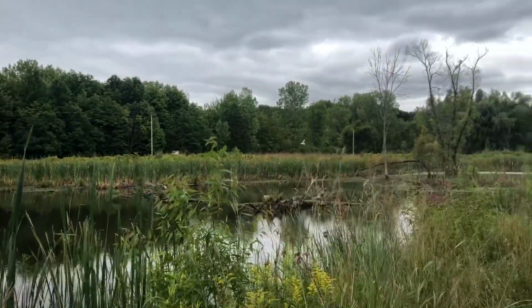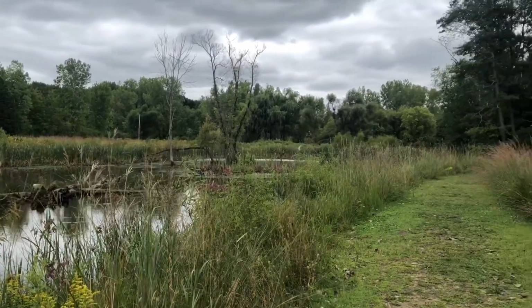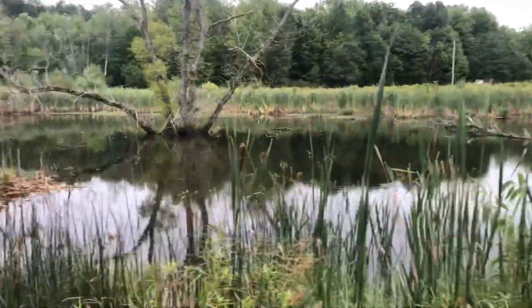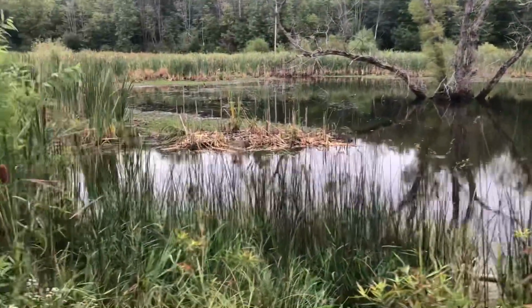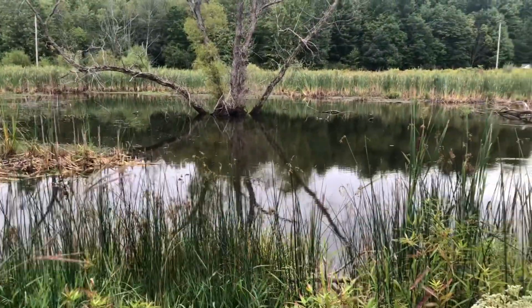Wow, check out the great egret. Looks like it's going to land over on the edge of the pond. Boys and girls, check this out at Blandford. You all know about the pond. You've been here before if you've been at C.A. Frost. This pond is filled with fresh water.